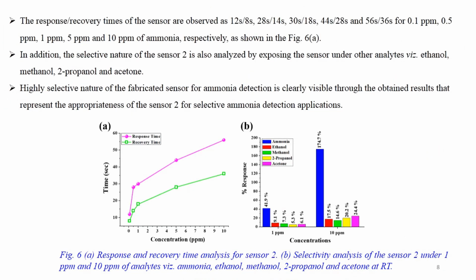The response of the sensing layers of the fabricated sensor 2 is also shown in figure 6A. The response times are observed to be in the range of 12 seconds to 56 seconds for 0.1 ppm to 10 ppm of ammonia, whereas the recovery times are in the range of 8 seconds to 36 seconds for the same concentration range. In addition, the selective nature of sensor 2 is also analyzed by exposing the sensor to other analytes, that is ethanol, methanol, 2-propanol and acetone, along with the ammonia exposure. The responses of the other analytes are observed at 1 ppm and 10 ppm at room temperature and compared with the ammonia responses, as shown in figure 6B.